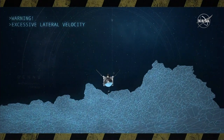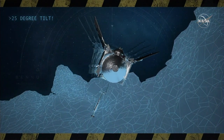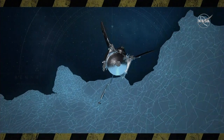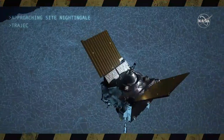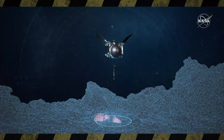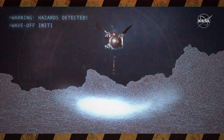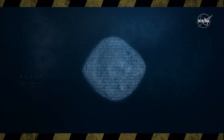So we've had to look all around the surface and identify the rocks and boulders that, if the spacecraft were to tip over up to 25 degrees, it could come into contact with and be damaged. We had to develop a hazard map, which we program into the computer and says, if you're getting too close to those hazards, we'll do a wave off, we'll back away from the asteroid, and we'll come back and do this another day.